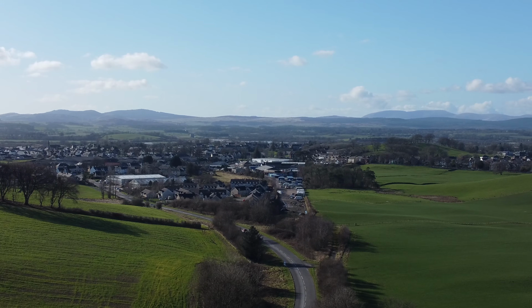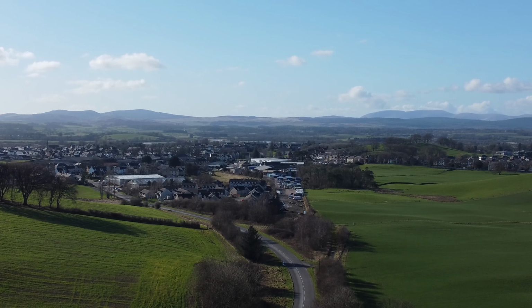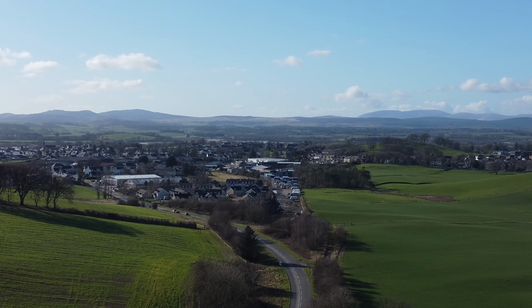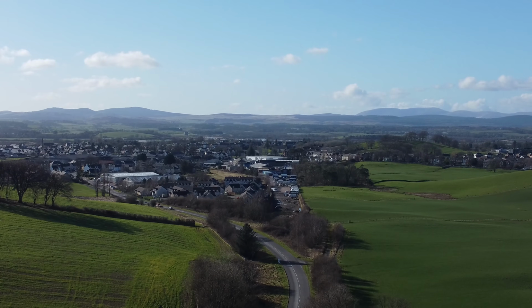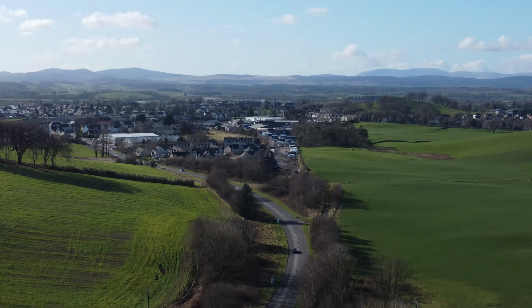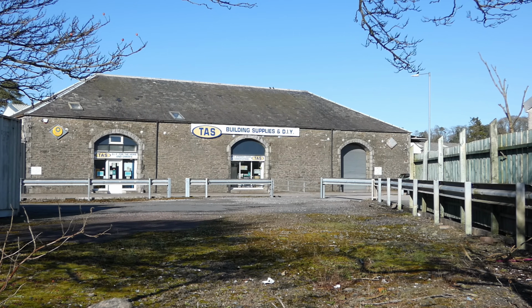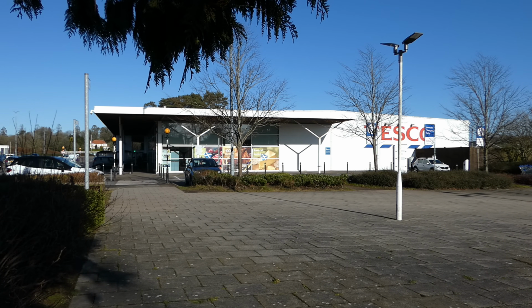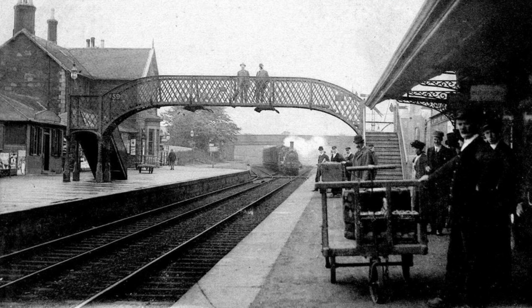The widening approach through the old goods yard is clearly visible, whilst the passenger station occupied the site of the prominent white building, the Castle Douglas Tesco superstore. The goods yard is yet another industrial site, but at least one building obviously had railway origins. And so to the town's railway station, our final destination in this volume, seen here in the 1920s and in 1961.